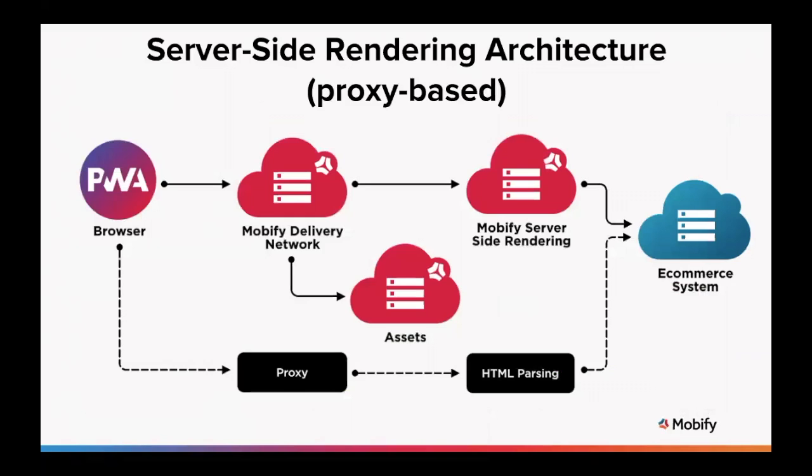From an architecture point of view, when a shopper comes in on a browser, they will hit our application delivery network. We will load and display assets, and we will also render things server side by contacting the underlying e-commerce and other backend systems, and that will deliver the initial experience.